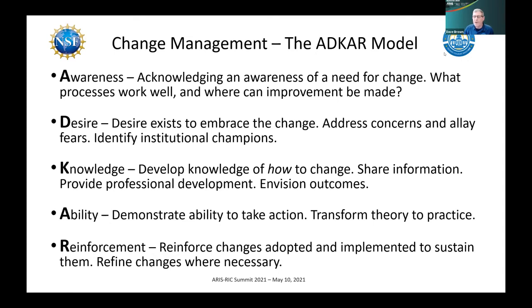But how do you do the change? Well, it's not just easy saying yeah, I want to change. You need to understand how best to change, develop that knowledge. That's the K. Share information across the various stakeholders, provide professional development, envision outcomes, and really embrace other models where change has been implemented effectively.